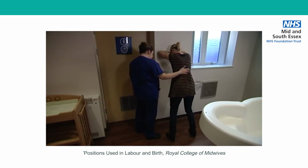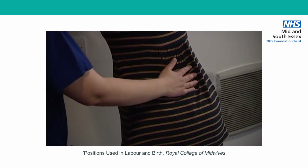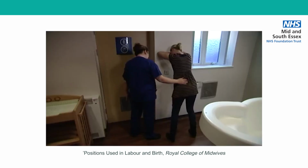And you can feel that releases your lower back again and means that you can still do your pelvic rocking if you want to when you've got a contraction. That's lovely. Does that feel okay? Yeah.